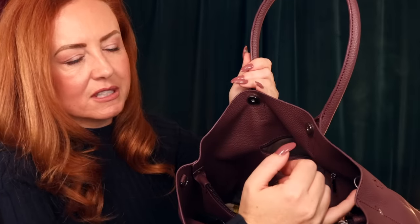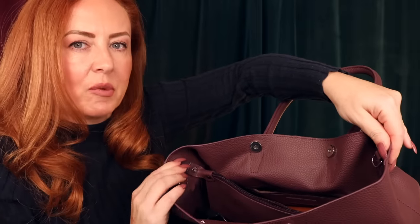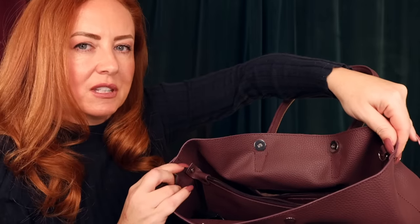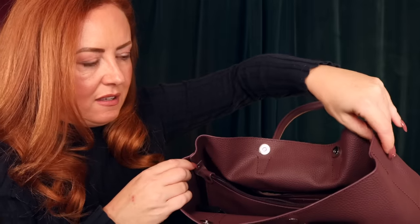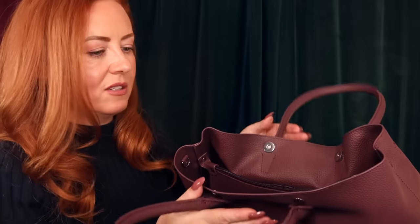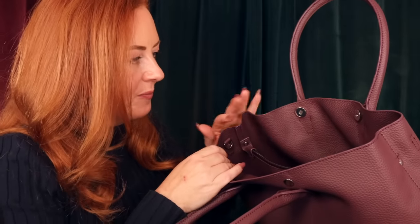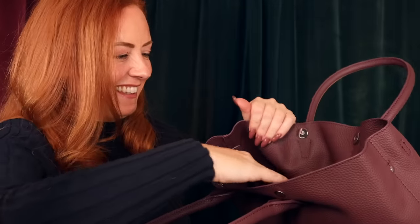There are some hooks either side there, and a strap came with it too. You can attach the strap to these D-rings inside. But I never use the straps. Prefer to hold it like this, or hug it over my shoulder. So, let's start emptying the bag. I'll take out the item that I can hear the most.